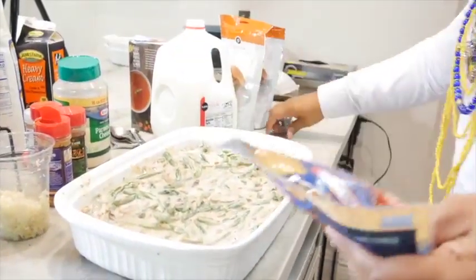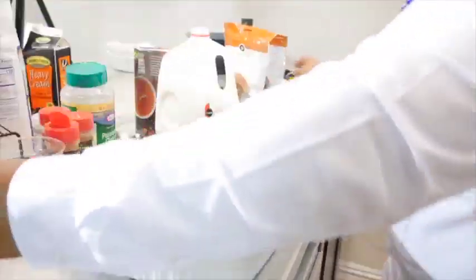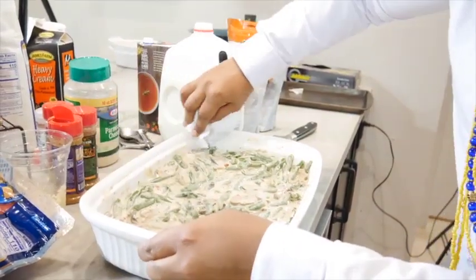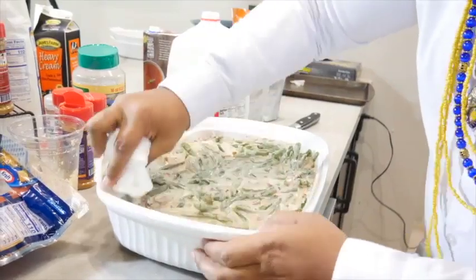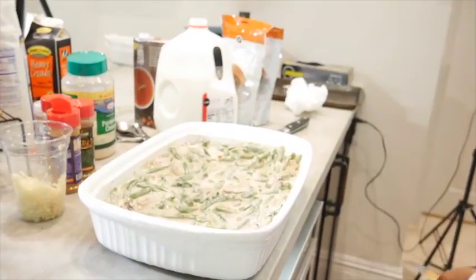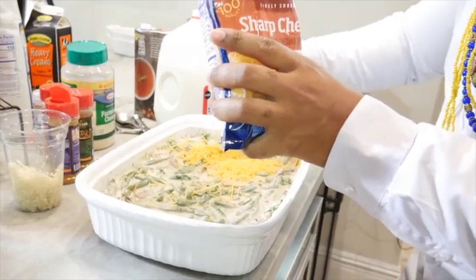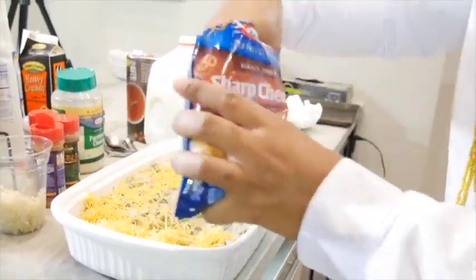Now we're gonna take a little bit of sharp cheddar cheese. And you know, I like my dishes to look clean while I cook, so I'm just gonna take a napkin and get all the extra off there because we don't need that. Just get the little extra off. Okay. We're gonna take our sharp cheddar cheese and put it all on the top. Like this. All on the top.